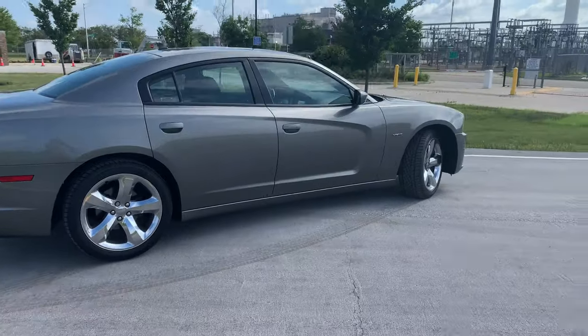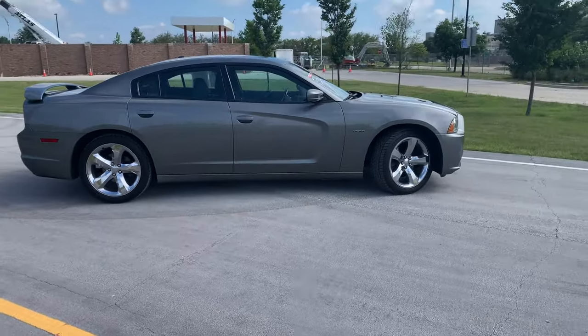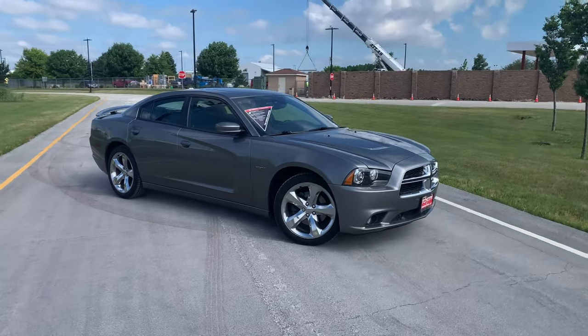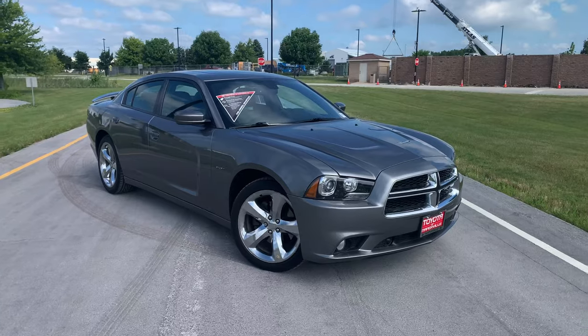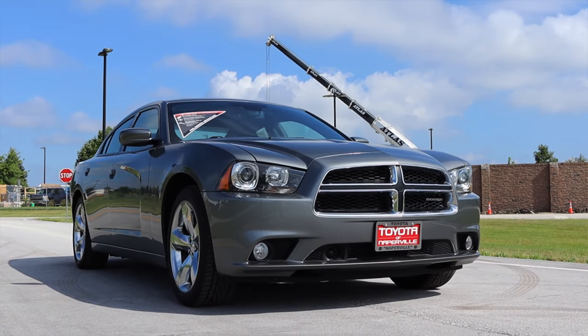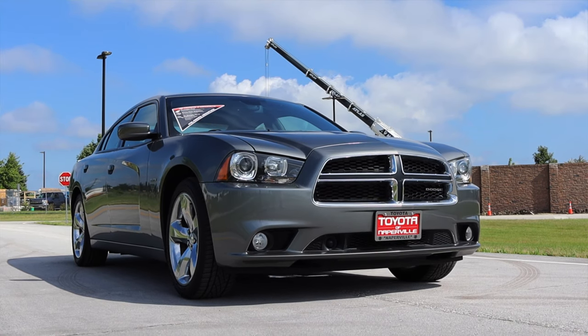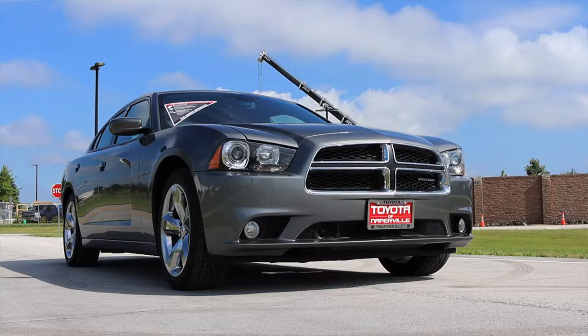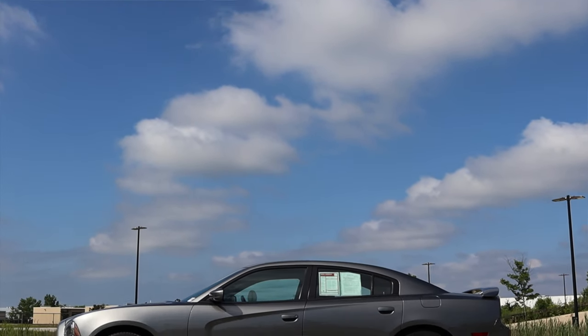I like the sort of racing band taillight. I like the aggressive hood. I think overall, it works well together. I think overall, it's a good-looking sedan. And I say sedan. Chargers used to not be sedans. Chargers used to be the big, bad muscle cars from the Dukes of Hazzard. However, they have sort of morphed into these sedans.